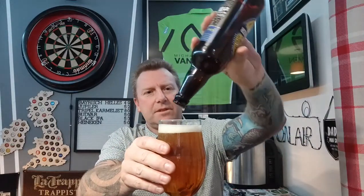So let's give her a quick swirl before we dive in. In fact, before we dive in, let's get the rest out of the bottle and give it a go. So cheers, Dean. Cheers, everyone. Oh, that's really nice. Full on traditional, really, full on. Very malt forward. A nice body on it. It's not really heavy or anything, which you wouldn't expect.